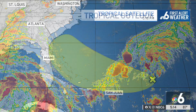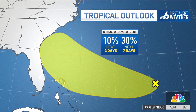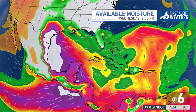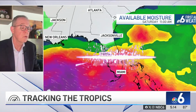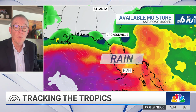Now, what I'm concerned about is that it is possible that as whatever's there heads towards the west and then veers northwest, even if we're not concerned about a windstorm, there is the possibility that a lot of the moisture could be dragged our way from the south. So keep an eye on how this moisture would head our way. The disturbance to the north, deep oranges heading our way in terms of very humid air, and that could lead to weekend rains.